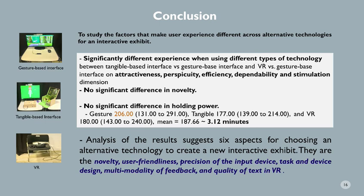To conclude my presentation, the study aimed to investigate the factors that make the user experience different across alternative technologies, including VR, tangible-based interface, and gesture-based interface. The results show significantly different experiences when using different types of technology, and no significant difference in holding power. Analysis of the results suggests 6 aspects for choosing an alternative technology, composed of novelty, user friendliness, the position of the input device, task and device design, multimodality of feedback, and quality of text in VR.